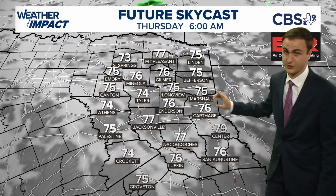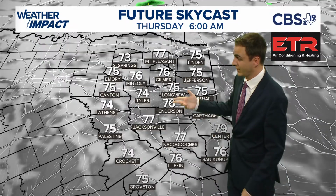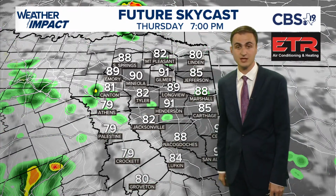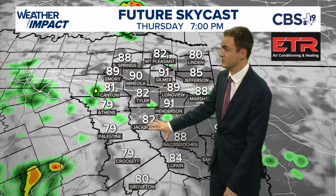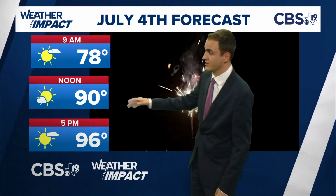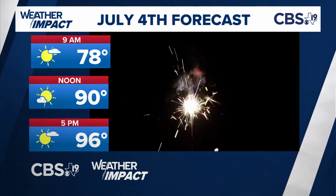Cloud cover really moves in for your Thursday. That starts our Thursday morning, rather, with clouds and temperatures in the middle 70s. We're up to the low 90s. A couple of showers here and there, but I don't think we're going to be seeing too much in the way of showers and thunderstorms as we move into Thursday either. Again, not everybody will see rain. I think the dry air that we're going to be seeing coming in from the southwest will really kind of limit our rain chances going forward. Again, not looking at any issues for your 4th of July, just very hot, 96 degrees. Definitely make sure you are staying cool out there for sure.